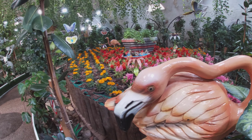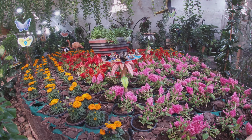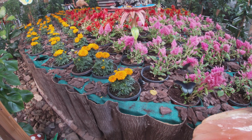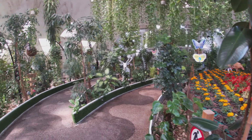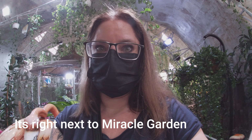Wow, guys, it's so beautiful. And look here, they all are eating and drinking. They are amazing. When in Dubai, really, you should do this. Oh my god, I have to take a picture of this blue one.